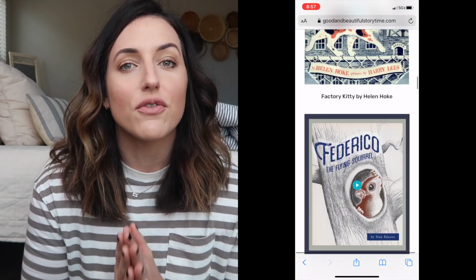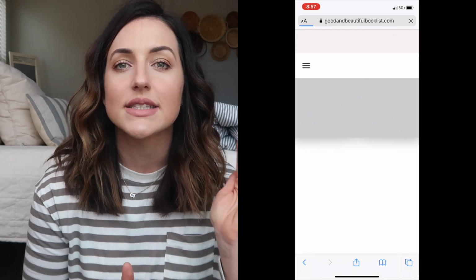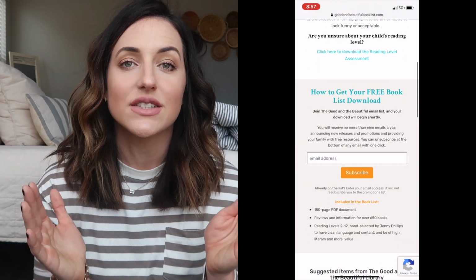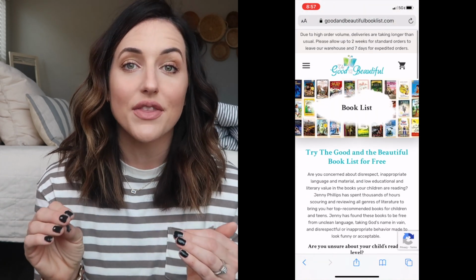So on The Good and the Beautiful Storytime, they have 2 different age categories. I believe the first one is like 2 through 5 and then 5 through 8. One really cool aspect of Storytime is that if your kids are using a device, like a tablet or an iPad or something, they can see the words on the page as well as listen to them, and that definitely helps with learning how to read or just building that confidence and that strength in reading. So I highly recommend that you guys check out The Good and the Beautiful Storytime. They are so generous to have this as a resource for us, and like I said, it's completely free.